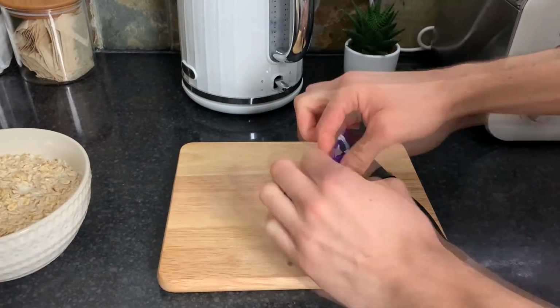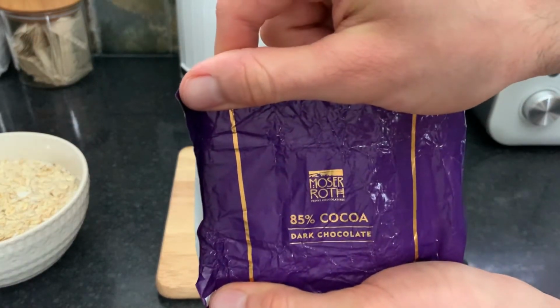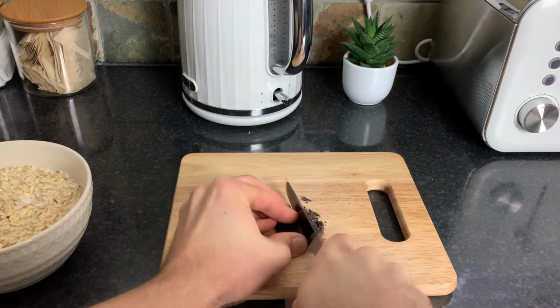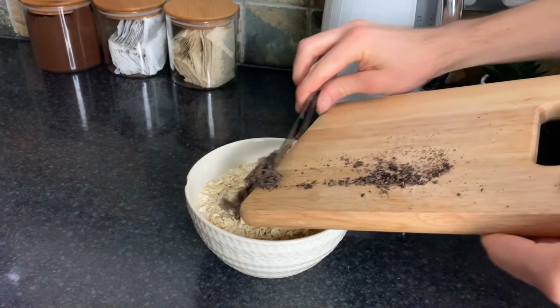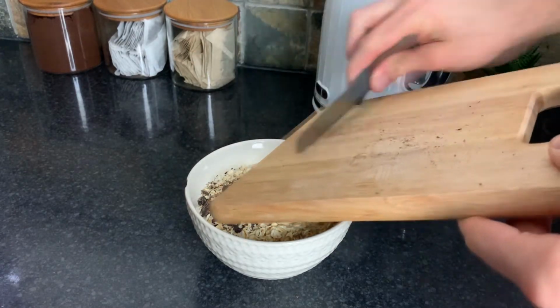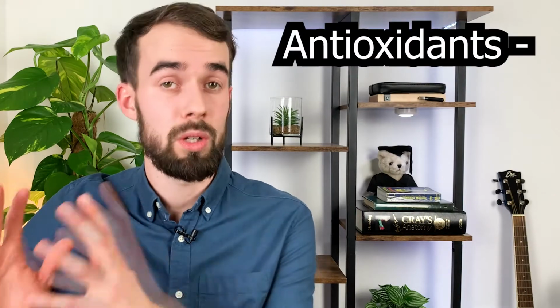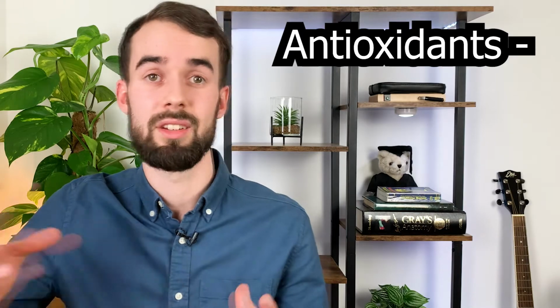Next, I put 85% dark chocolate in, so I chop that up and mix it within the oats. Dark chocolate for me is one of my favorite foods. I do love it in moderation. I generally can't eat too much of it because it is quite bitter, but when you mix it in, it's actually very nice. Dark chocolate is one of the best sources of antioxidants in the world. So that is generally very good for fighting cancer and other diseases.